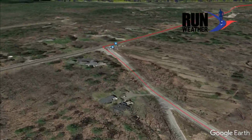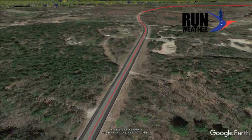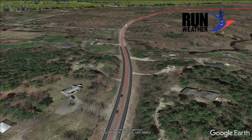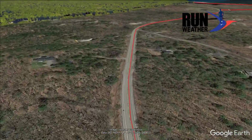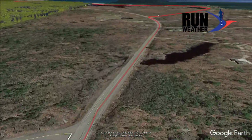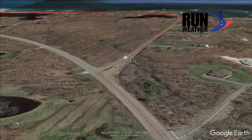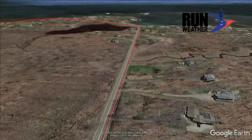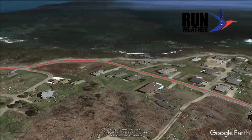So as far as this flyover is concerned, we're just passing mile 21. You're back up out onto Route 9 right now. This is a pretty good climb right in here. It takes you up to mile 22. But you also get some downhill after mile 22, and you're heading back for the water. So just as you hit mile 23, again, only about a 5K to go at this point, you're getting close to the water onto Fortune's Rocks Road.